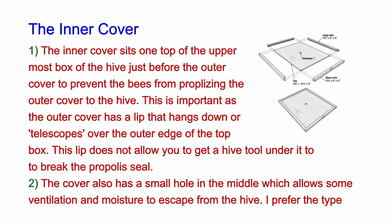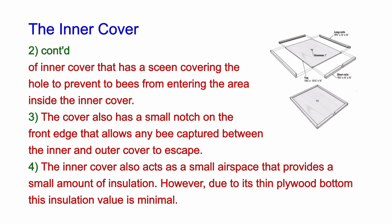So the inner cover also has a small hole in the middle. Now, I've noticed that some of the ones I buy do not have hardware cloth covering that hole. I prefer to put hardware cloth on mine. This hole allows ventilation and moisture to escape from the bottom part of the hive up into the upper part of the hive. Now, I prefer to have this type of cover that has the hardware cloth on it, but if you don't, you can definitely buy the hardware cloth and put it on there yourself. Putting this hardware cloth on will help prevent the bees from entering that area inside the inner cover and the top of the telescoping cover, because they'll get in there and they'll make burr comb.